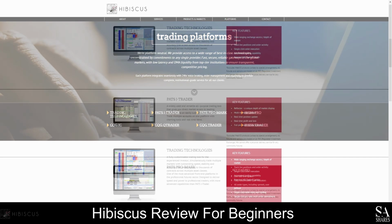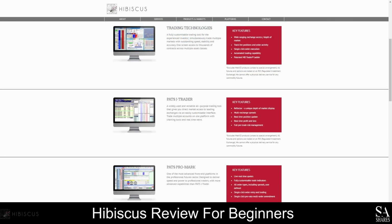Trading Technologies is an advanced trading tool that is fully customizable, and it can be used to trade multiple markets simultaneously on one screen. This tool lets you track live orders and positions, and you can use it to automate your trading strategies. PATS JTrader is also a customizable trading tool that provides a whole new level of market depth and intuitive risk management tools.